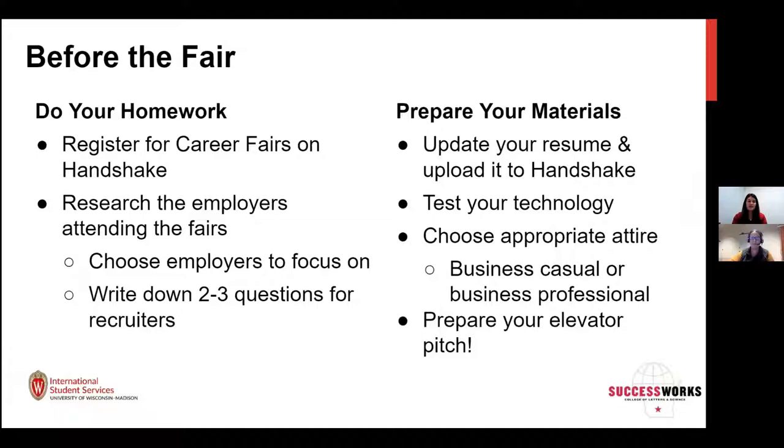So just talking about how to prepare for the fairs, right? That's what we're here to learn more about. My advice would be to really do your homework about the employers who are attending the career fairs. So first, you're going to want to register on Handshake. You will have to register for each individual day of the fair. The first day is going to be virtual next Tuesday. And the second two days are going to be in person in the Gordon Dining and Events Center. So depending on what day you want to go, you'll need to register for those days and then see which employers are going to be there.